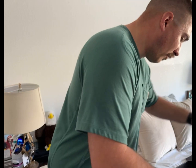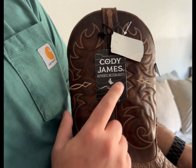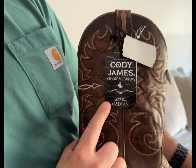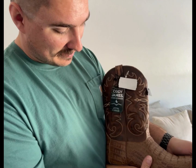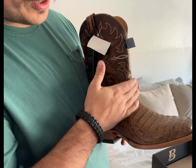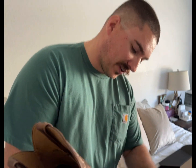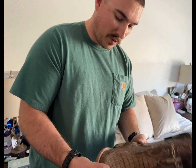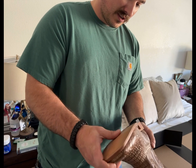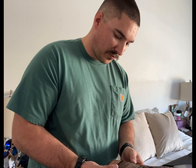Well, before I tell you about them, let me just show you. Whoa. They're Cody James. Authentic Western wear boots, genuine Cayman. So this is Cayman belly. Wow. Super soft, super smooth. Look at how nice those are. Definitely not from a thrift store. Brand new. Fit me perfectly. And this is going to be for my style for the wedding.